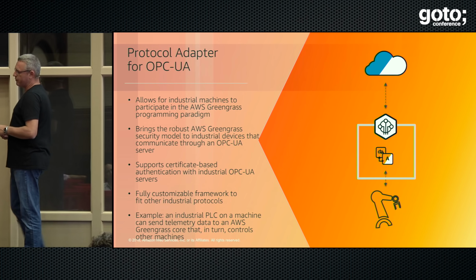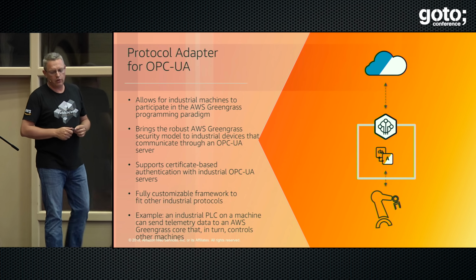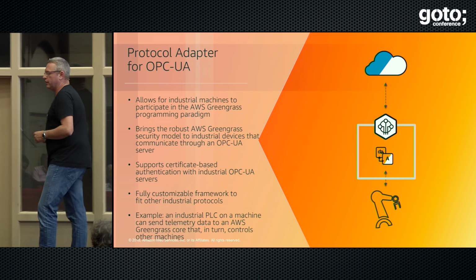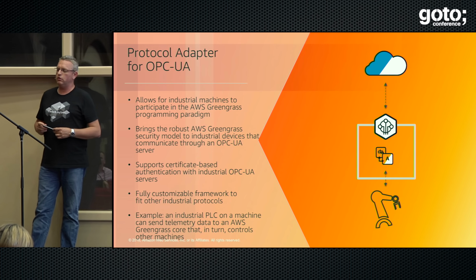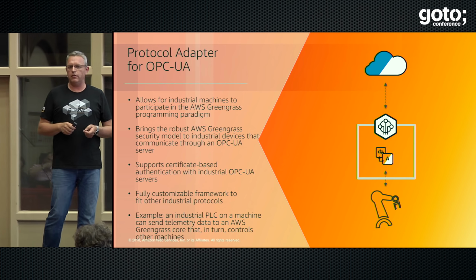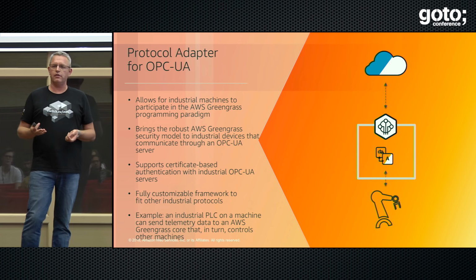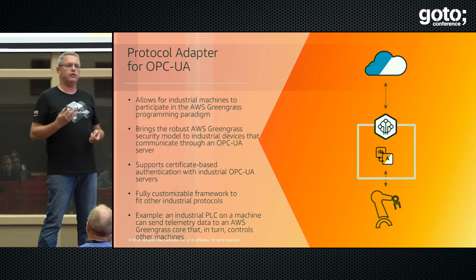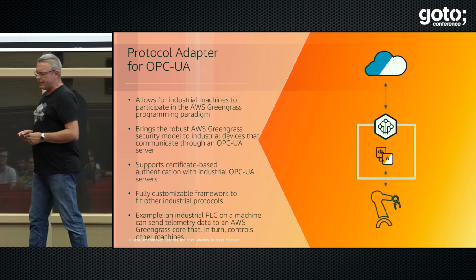Next one is a protocol adapter for OPC UA. And OPC UA is a very well-known standard in industrial machines, a popular exchange protocol that is used in factories, in transportation, in logistics, and many other places. And our customers came to us and asked us to provide a way to connect existing devices that they have already deployed in their factories to Greengrass and to AWS IoT Core. And this is our implementation of this solution.